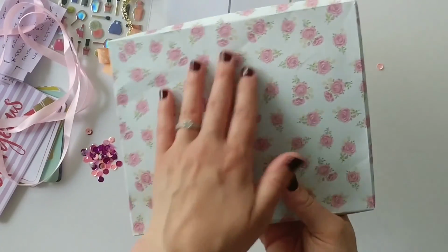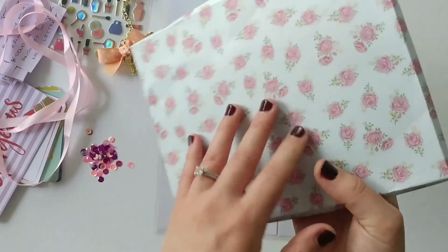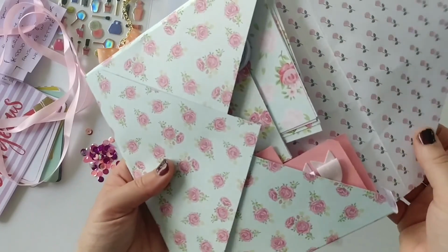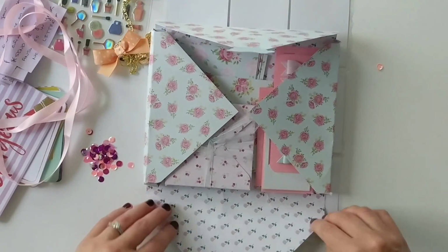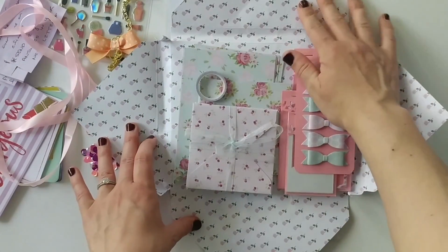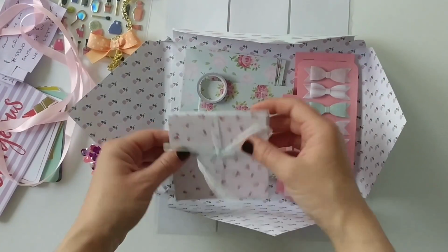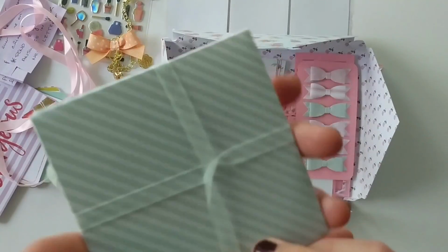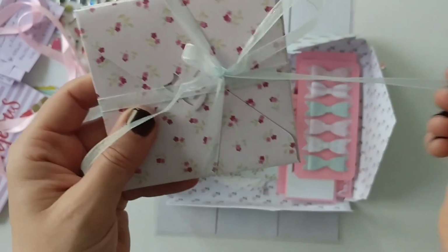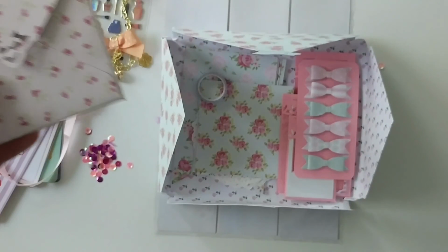Okay. So this, I think she made this. It's like a cute envelope of roses, and then you open it up. It's so cute. It's the perfect rose palette too. There's little, oops, sorry, I keep moving my phone. There's little, I'll undo this, little envelopes.